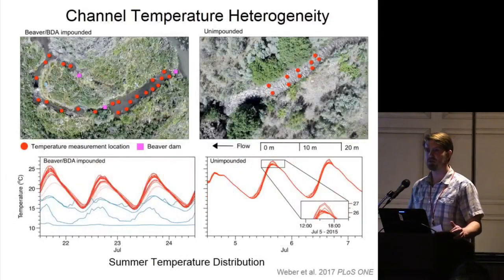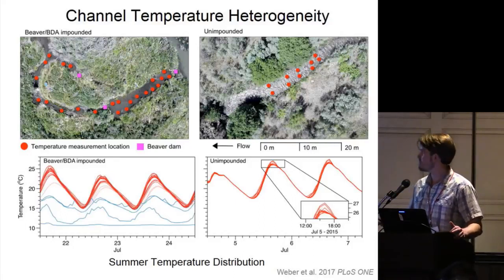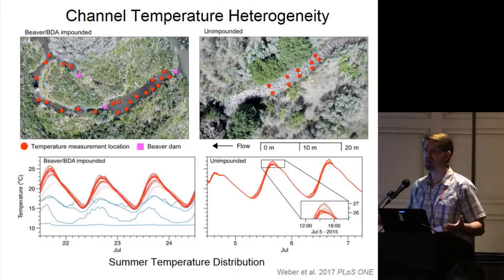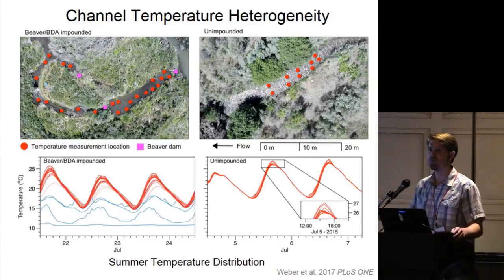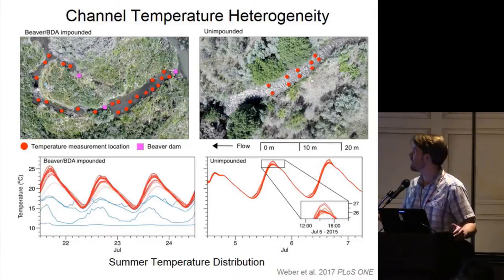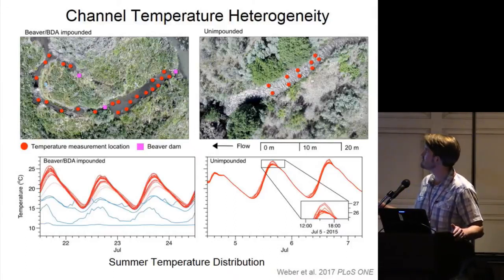And not only did we see it compress and reduce high daily temperatures, we also saw that in beaver complexes, we often get increased connection to the groundwater, which creates cool water refugia. So to look at this, we measured temperature at a high density of locations in a beaver complex and also in unimpounded plane bed sections of channel.